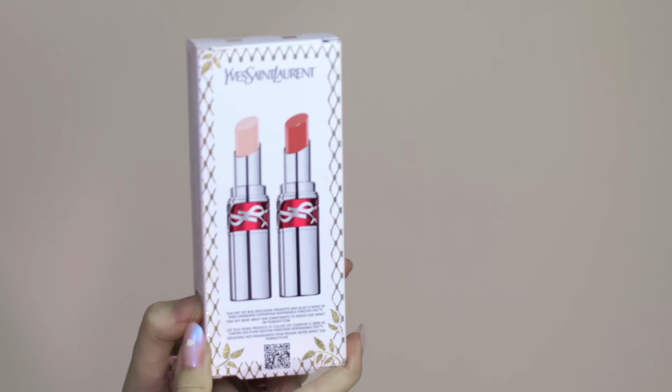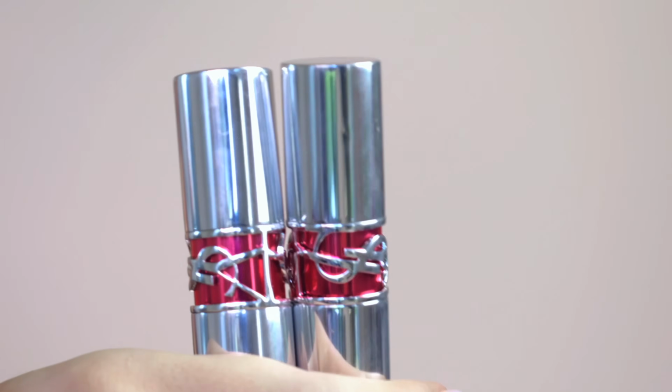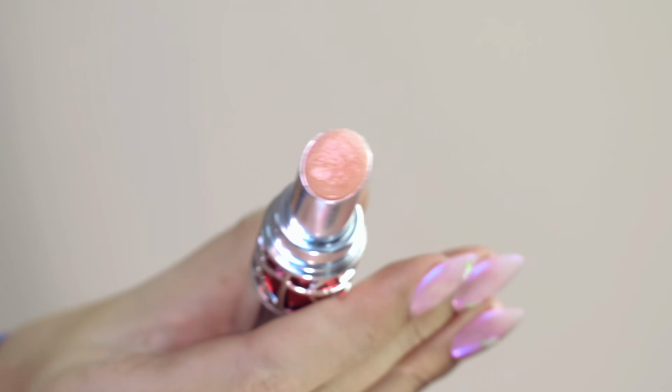Now that we've overlined and we have the your lips but better vibe, let's unbox this beautiful gift set. This is from YSL. We have 2 glossy balms in here. YSL Candy Glaze Lip Gloss Duo. So luxe. Let's try out both shades. Healthy Glow Plumper. This is number 2. Ooh. They smell so fruity. Super comfortable light balm. Oh, I love this.